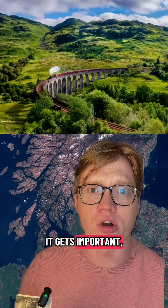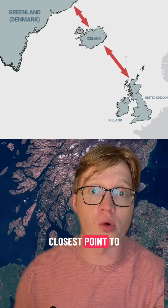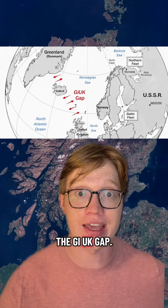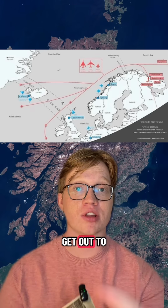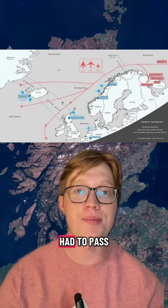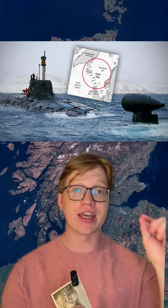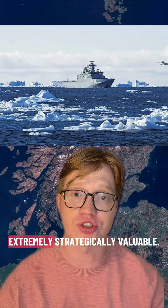And this is where it gets important, because as the northernmost point in the United Kingdom, the Scottish Highlands are also the closest point to Iceland and Greenland, forming an ocean choke point called the GIUK Gap. And this was strategic because any Russian ships or submarines that wanted to get out to the global ocean during the Cold War had to pass through either the tiny English Channel or the GIUK Gap, making NATO control of Denmark, Iceland, and Scotland extremely strategically valuable.